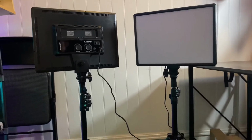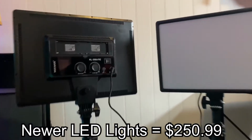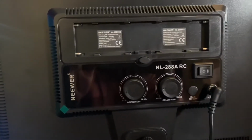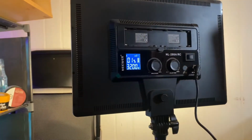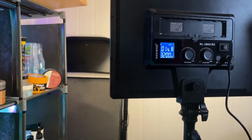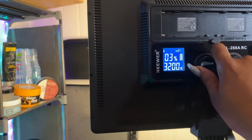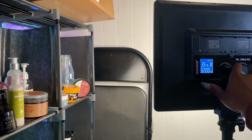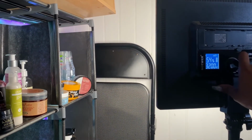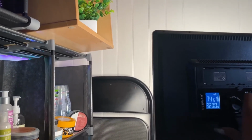All right, y'all, so I finally got it set up. These are my Newer lights and I love them. Look at the back, it looks so fancy. And I do have two. I'm gonna go ahead and turn this one on so I can give you guys a demo of how bright these bad boys actually go. So you can see it's on 1% right now, but if I turn this knob, I can push it all the way up and just look at the brightness. That's at like 50%. It's really bright, guys.